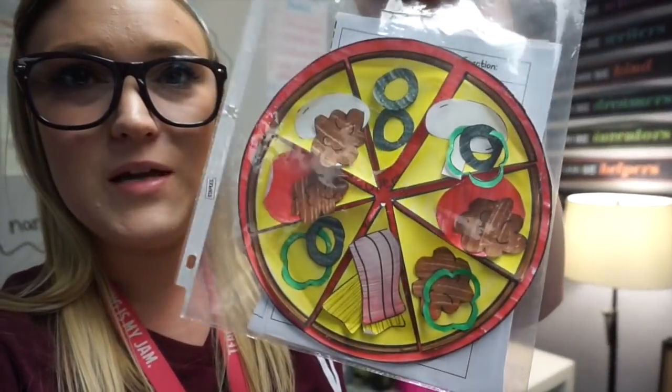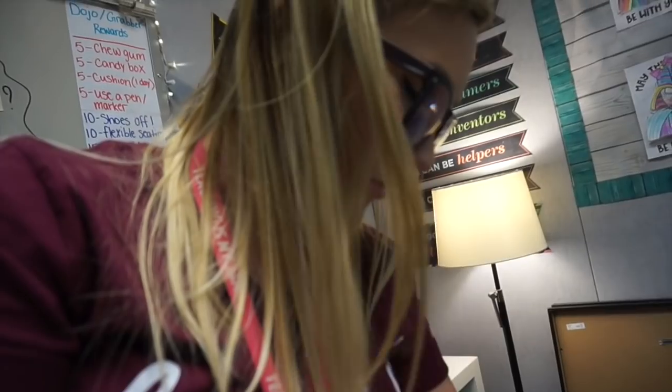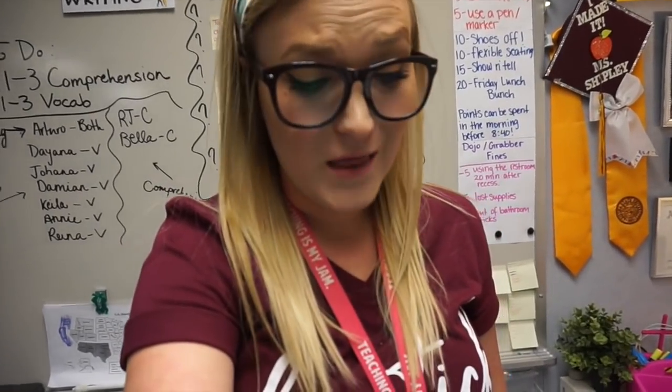One of the centers is a fraction center, and I have the kids doing the Amy Lemons fraction pizza project. I have one group doing this twice a week, so they have 2 days to complete that. Then I have another group working on an elapsed time assignment, and that looks like this. It's just a Super Teacher's Worksheet. I know, worksheet, sad. But it's only a couple of questions and they get to work together.